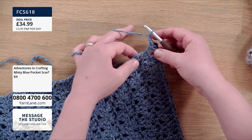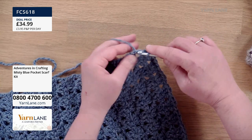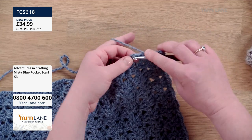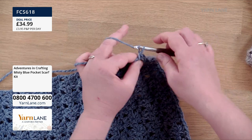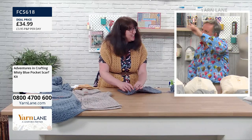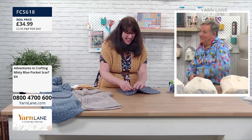Right. And then chain one in the air, move down to the end of the next row into that space and make one double crochet in there. Yeah. And again, chain one. And you continue all the way down your scarf doing this. I think it's brilliant because if you do knitting, you just go in one direction, don't you? Whereas you've now made the scarf, but now around. You're going down the side of it. Exactly.